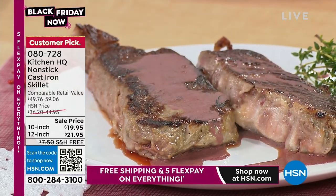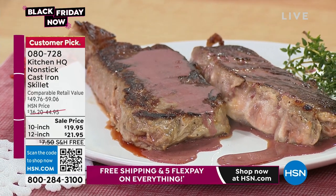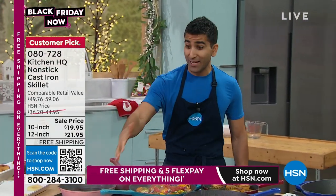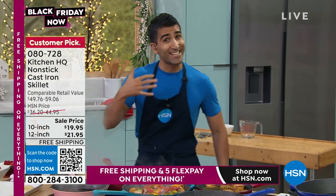So at Kitchen HQ, we wanted to take an idea like cast iron, an absolute staple in every kitchen, and make it easier, faster, cleaner to use. This is the cast iron of the future.